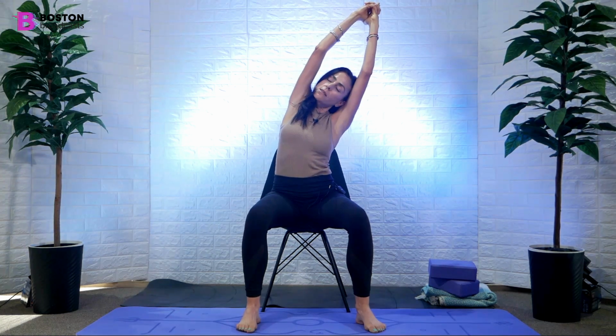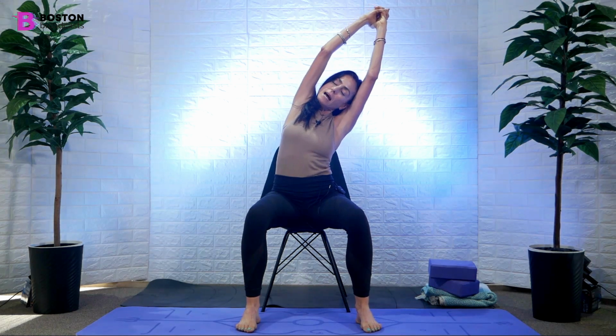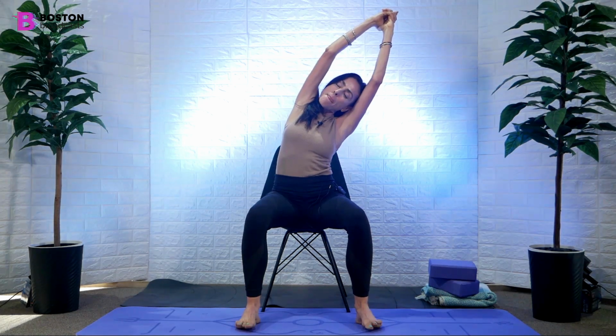And now we're going to take a side bend. So take a nice little bow over towards the right. You can even hang your head in the corner of your arm. So just rest it against the arm and just squeeze into that little side bend. It feels really good. Inhale as you come all the way up.